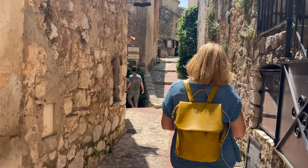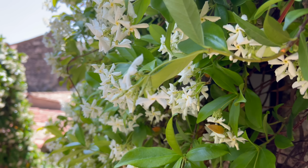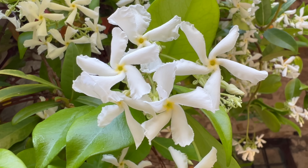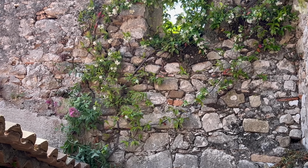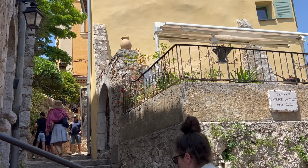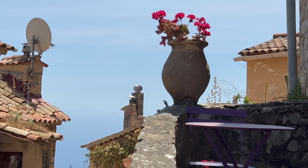Let's explore the tiny medieval streets. Just follow us and soak up the many picturesque corners and little details in this small village. You don't need a map here, just wander. And at some point, head upwards to the absolute highlight of Eze Village.